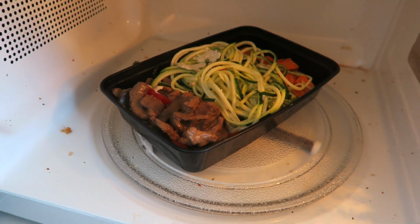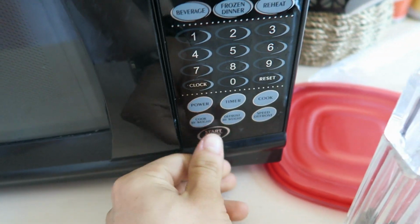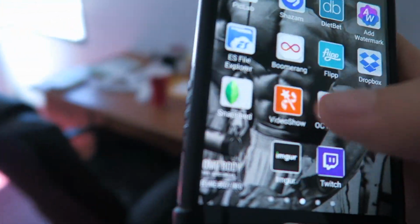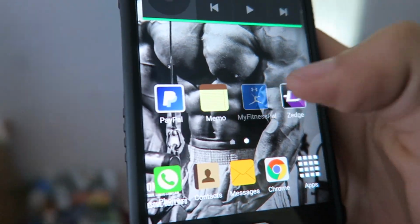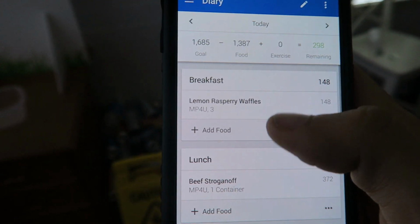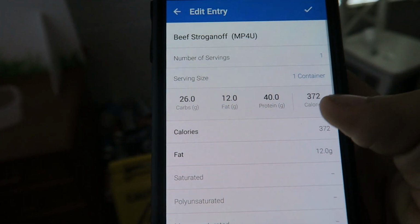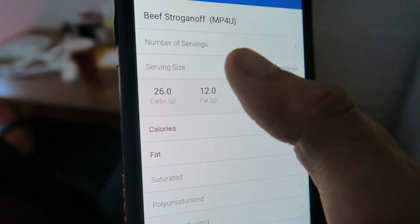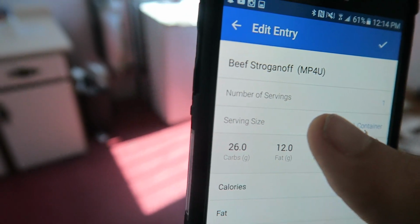We're gonna have my next meal here soon. It's just about 12. Warming up my lunch meal here, and I'll show you guys the macros right now. So the meals that I get the macros on, and then I can just calculate out the calories. So if I go into the diary here, beef stroganoff, it's 372 calories, 40 protein, 12 fat, and 26 carbs. And I just entered that in myself.